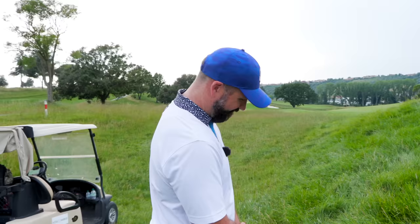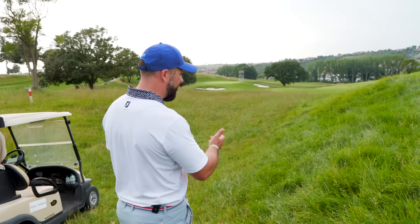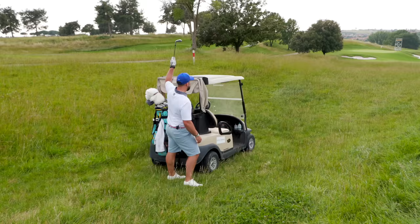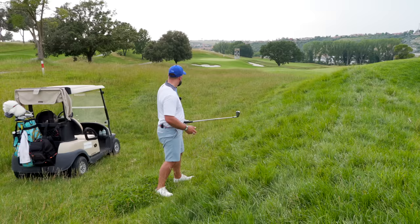We've got 170. Ball's well above my feet. I wonder if I could just muscle something up there, but great shot. Great shot. Honestly, straight up, I'm going to have to lay up, I think. Yeah, I mean, it's well above my feet. If I have an 8-iron, then I rip it and I get some hook action going on.